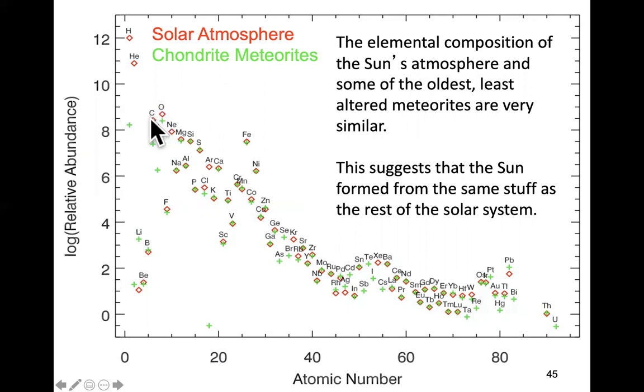This also goes for things like carbon, oxygen, and nitrogen, which are easily vaporized and lost from small bodies. But if you look at most of the elements, like sodium, magnesium, aluminum, sulfur, phosphorus, potassium, calcium, iron, nickel, zinc, zirconium, even things like ruthenium, barium, they match remarkably well.